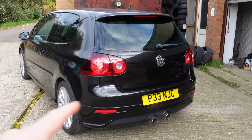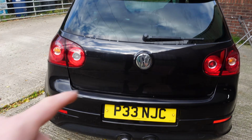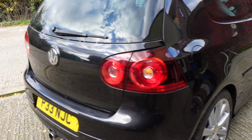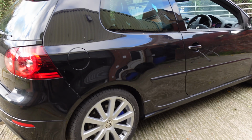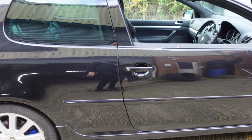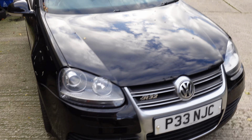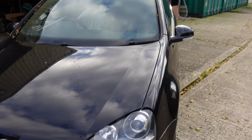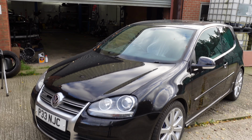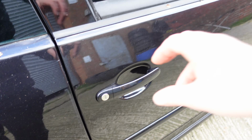back yet. So we've still got to use the private plate for MOT until we can get another number plate back from DVLA. But yeah, wheels look good, all brand new tyres, bodywork's looking really good now. All around the car, engine's sweet, everything is sweet. So this is now basically one hell of a Mark V R32. One owner, good spec, wingbacks.